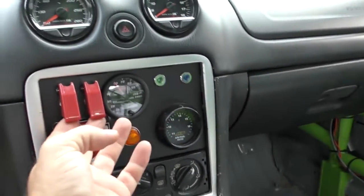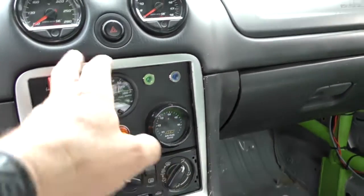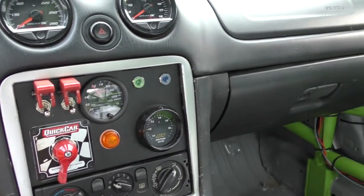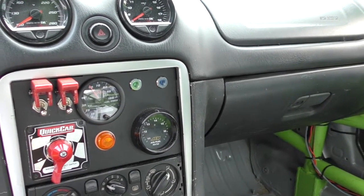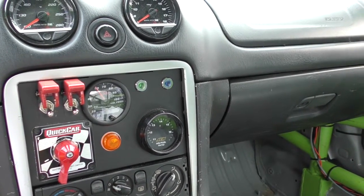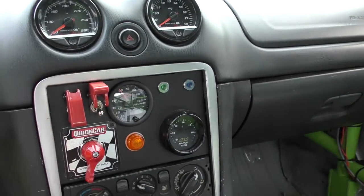Down here I've got 2 important switches. This one will run the fan. That'll turn the cooling fan on so I can get a head start. It comes on automatically at a certain temp, but when you're running Daytona, and you're bump drafting a car around the big banks, you're right up on their ass end, pushing them around the track. At that point, you've lost all airflow going through your car. Being able to click the cooling fan becomes pretty important.